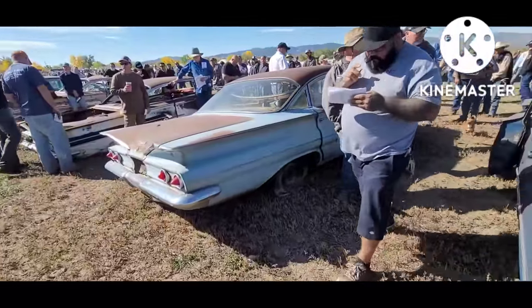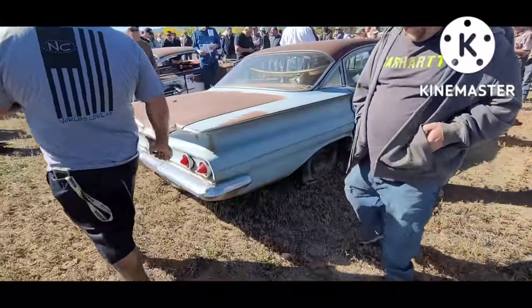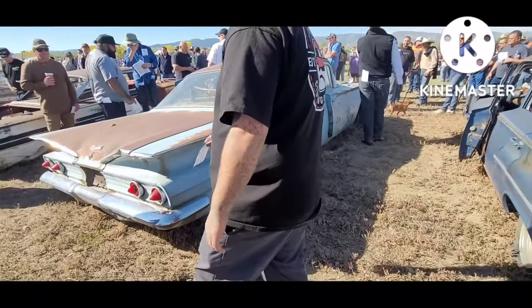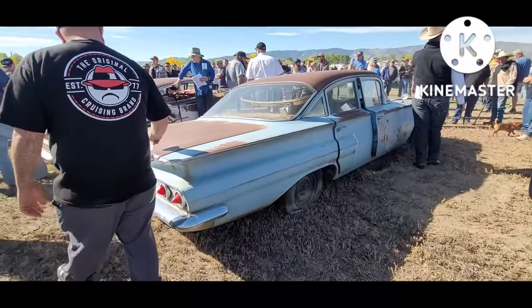85R, 60 Chevy Biscayne, bill of sale. Here, bud, get down, 60 Chevy Biscayne. It's got a bill of sale. I got 400, now 5. Here, get down 5, 5, 5. Here, get down 600 to buy it. Here, 5, 6. Here, we're going up. Here, get down 600 to buy it.